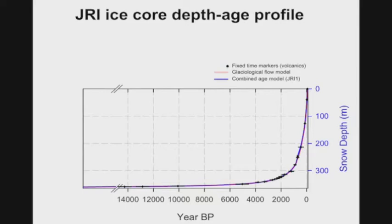So the other thing that we did with this ice core, and we're quite lucky in this site to be able to tie down the chronology, was to look at volcanic tephra ash layers that we could actually see in the ice core. And because the Antarctic Peninsula has a number of volcanoes along it, and James Ross Island is an ancient volcano itself, then we had a number of layers which have independently been dated in lake records, which we could then tie on, and those are the black dots that we see in there that we use to refine our age model.